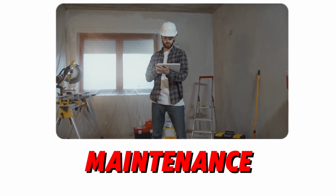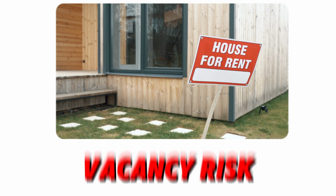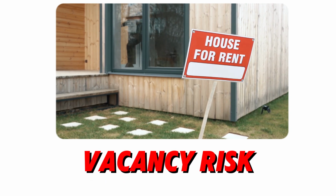What are some of the cons for the buy and hold method? Maintenance. You're always going to have work that needs to be done. When you own something, you got to take care of it. Vacancy risks. If you are renting something out and it goes vacant, you still have the expense, the interest expense and the upkeep and all of that stuff. You got to pay the taxes. So if it goes vacant, that's a con.